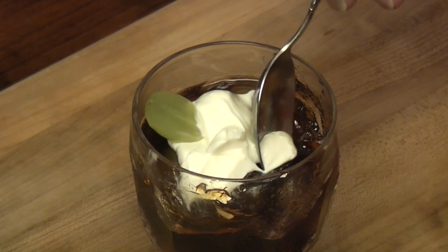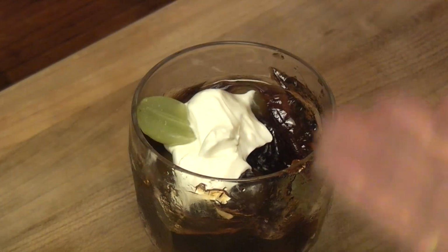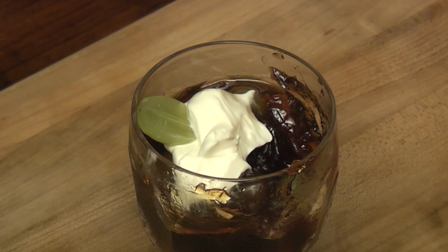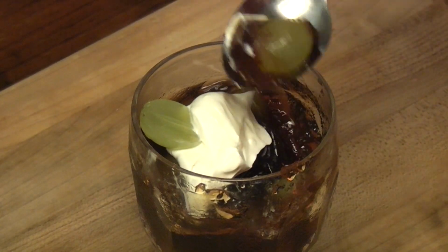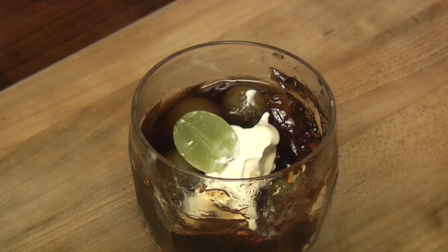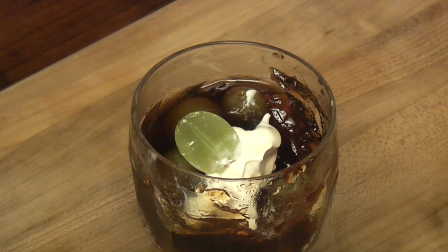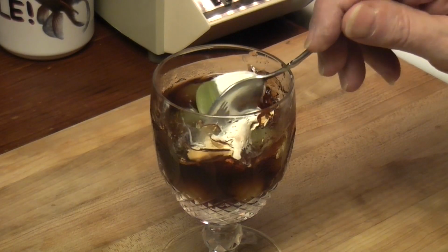Let's do it again. Oh. Ooh. It's growing on me. Ooh. I'm gonna probably put more in. Let's get a little bit more of that. Come on. Whoa. Oh yeah. I'm putting more in there. You know, just a layer of cream cheese.